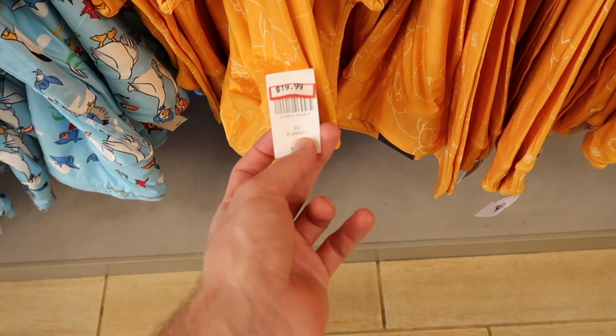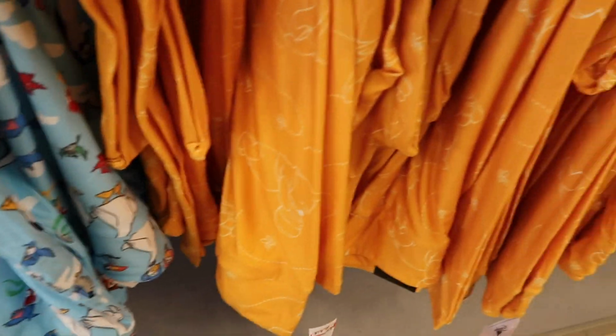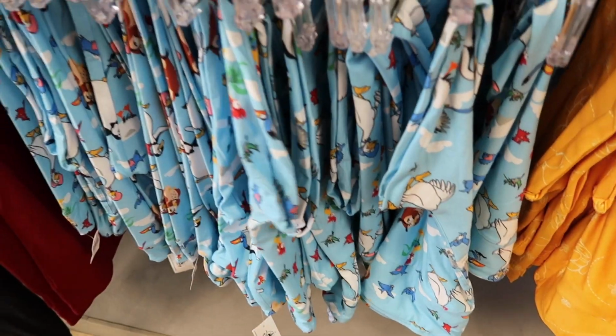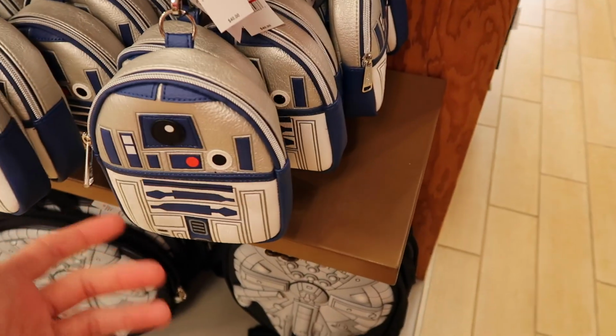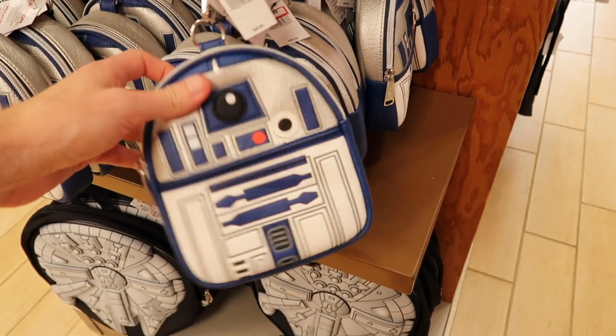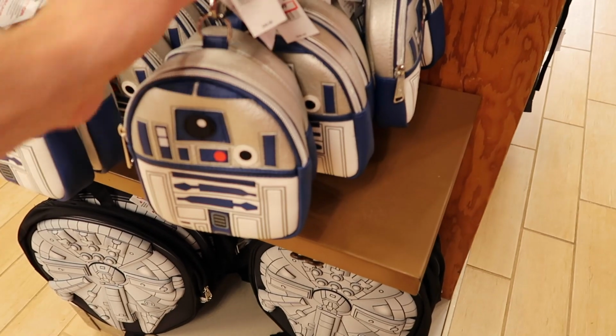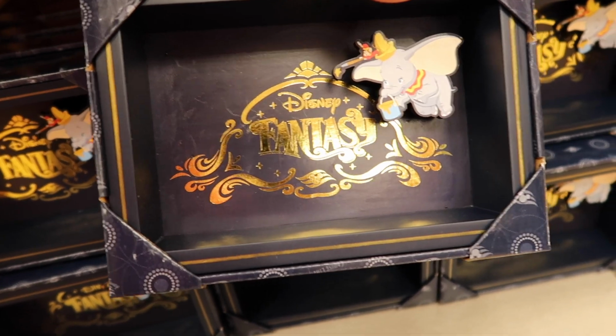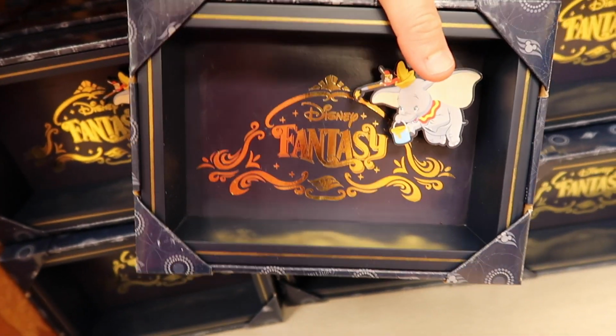Even the Winnie the Pooh is up, $19.99. I think those were $9.99 at one point. And the Birds of a Feather too, $19.99. This is crazy. And they have the R2-D2 bags here too. These used to be $19.99. They were $20, or maybe they were $29.99, but now they're $29.99. So guys, check this out too. It's Disney Cruise Line, Disney's Fantasia. It's $9.99, originally $19.99. It's cool, like a little decor piece, you know.